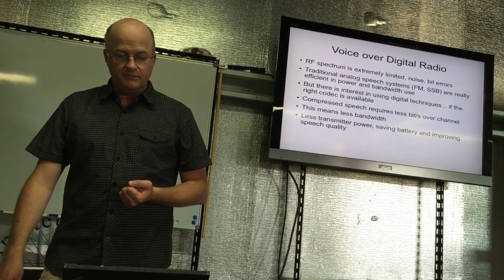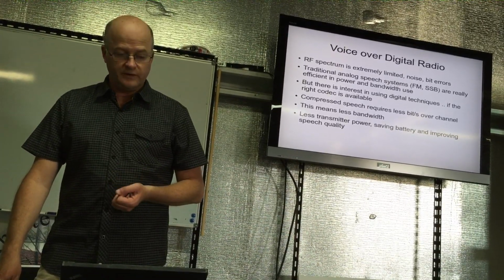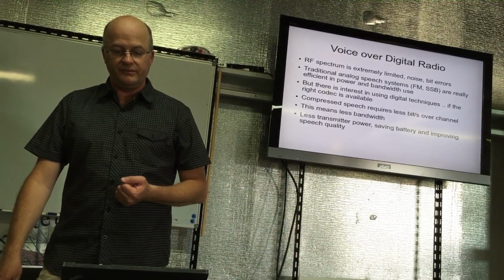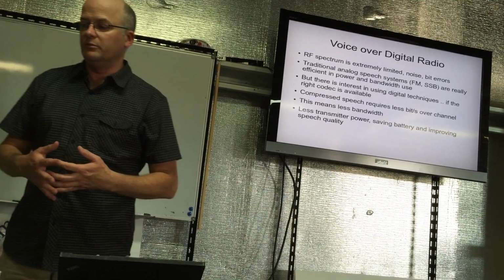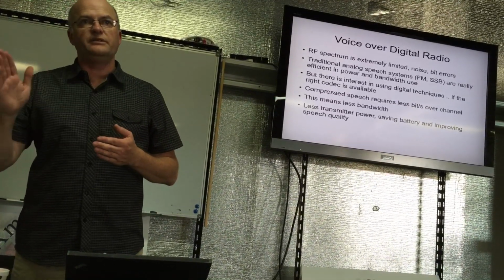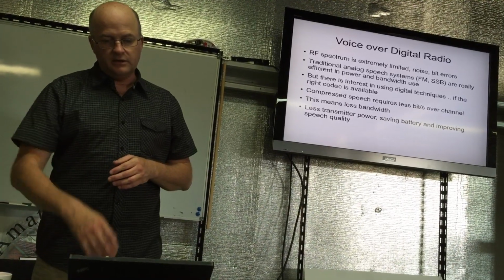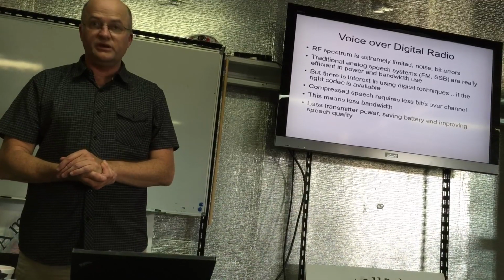But there is quite a lot of interest out there, if we have the right sort of codec and the right sort of quality over the channel. One of the advantages of compressed speech is that you have fewer bits per second over the channel, so you can tend to get better performance for a given modem. If you operate at 1200 bits per second rather than 2400, you've got twice the power available for every bit, so that tends to get a better chance of getting through. With a lower bit rate, you also have less transmitter power, which saves battery and can improve the speech quality.